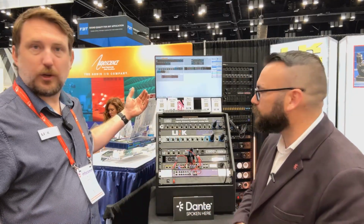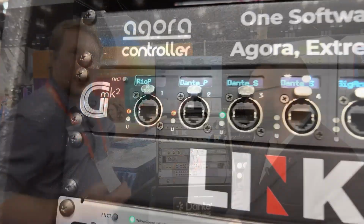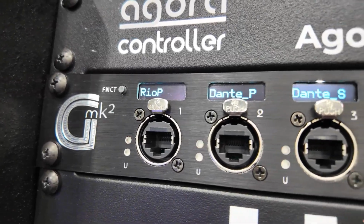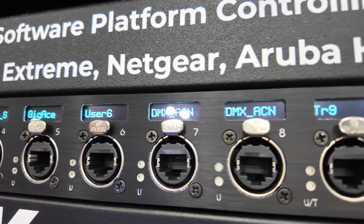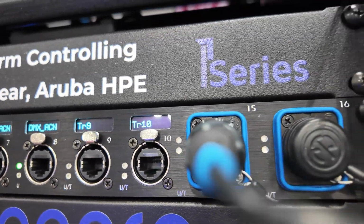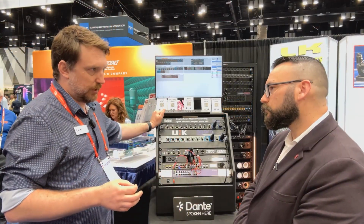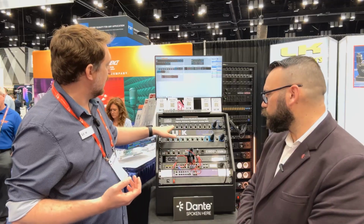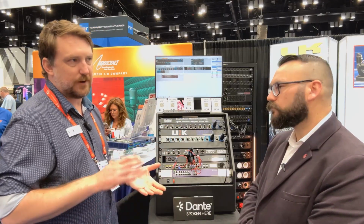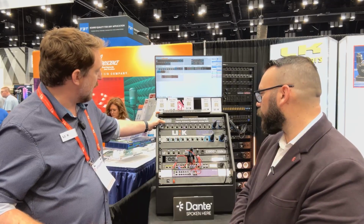Yeah, you bet. So Agora is a network switch manufacturer based in France, founded in 2012, and a new part of the Link family. Agora is three things: hardware, software, and playing well with others. First, the hardware. We have three ruggedized network switches. We're talking about dual redundant power supplies as a standard, fanless industrial grade units, so we're not adding any noise to the environment, and all the ruggedized connectors from Neutrik that you'd expect, as far as opticalCON and etherCON. We have the flagship model, Ghost Mark II.